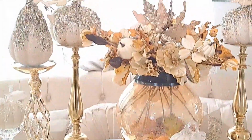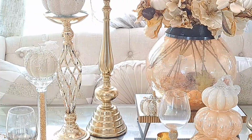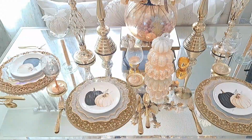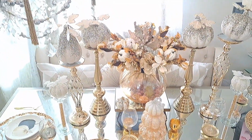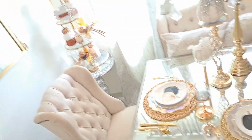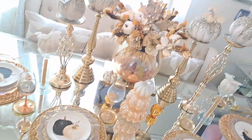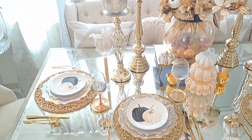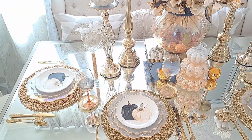I realize this tablescape is a little bit over the top for some of you, but this is what I love, and I think it's gorgeous. So beautiful. That pumpkin in the middle, I did not haul. That little 3-stacker ceramic, that was from the At Home store for $35. I believe I had a coupon, so it came out to be like just under $30, but it's beautiful.